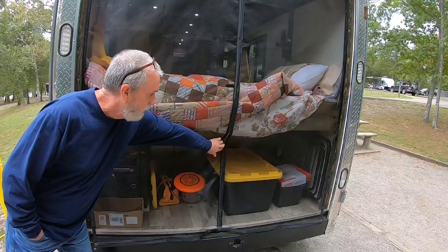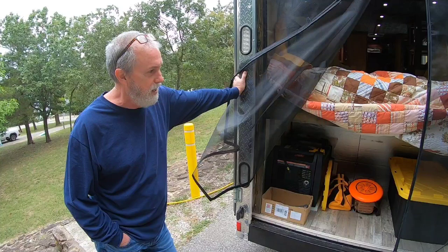Before we go inside, you've got the doors open on the back, and you have barn doors rather than a ramp door. I want to show how you've got so much storage underneath the bed back there. Let's take a look. Wow, look at all this storage you got here. Plenty of storage. I probably reconfigured this bed 3 or 4 times before I was happy with it.